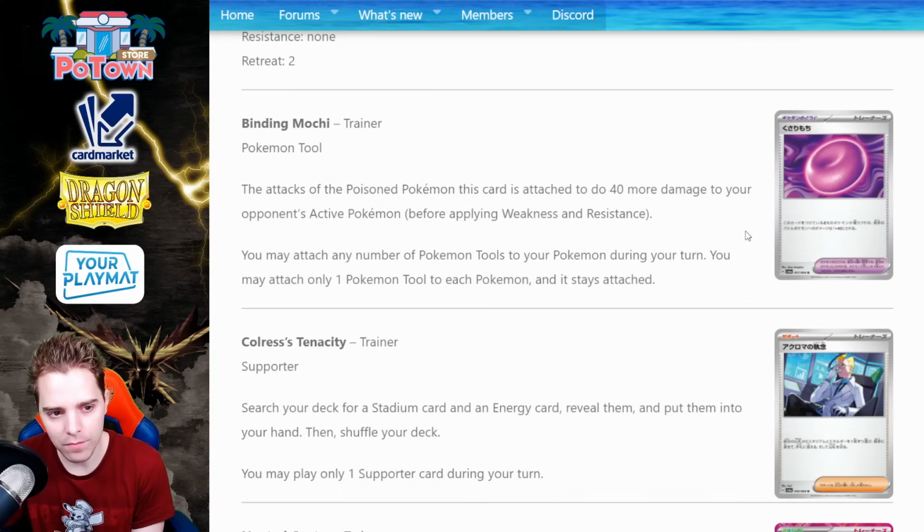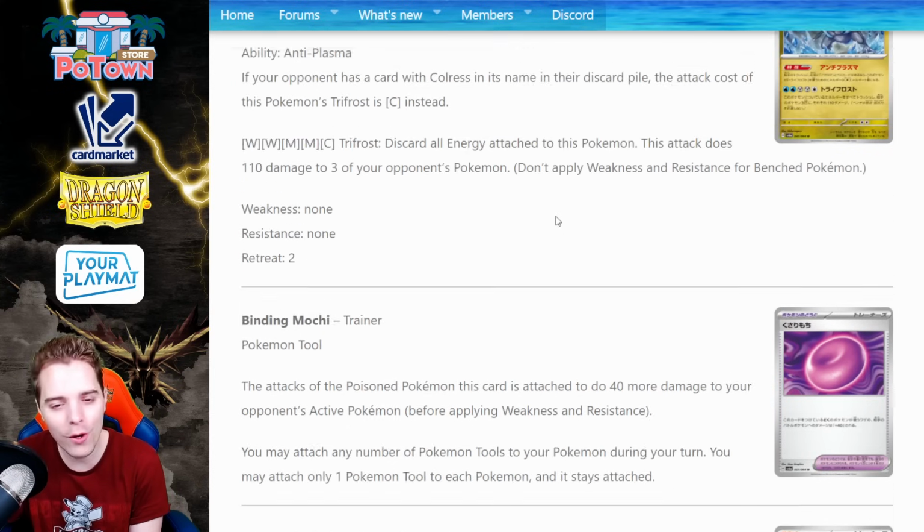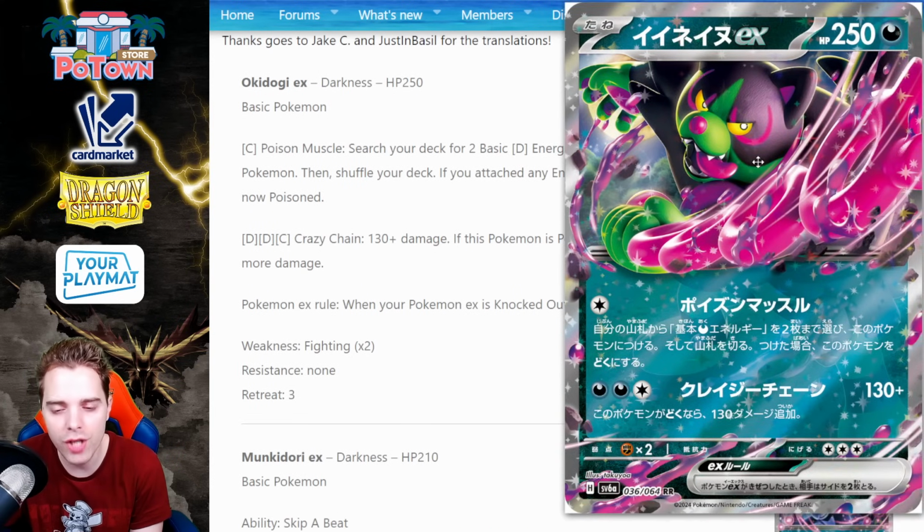Then Binding Mochi, the attacks of the poison Pokemon this card is attached to do 40 more damage to your opponent's active. Okay, now we are getting somewhere. So 40 additional damage, that can definitely get there. Okay, so imagine we were at 310 at our max damage output with the stadium. Let's scratch the stadium altogether. We're at 290. The poison tool card is all we need to start one-shotting everyone. So Radiant Sneasler or the stadium, you can choose which Pokemon you prefer. I think in that situation, you definitely need to poison the opponent's Pokemon as well, because this actually stops 160, then 160 more. With the tool card, you're actually at, I think, Brute Bonnet and Radiant Sneasler or the stadium will be the trick to make sure that we can hit the numbers against big EXs.